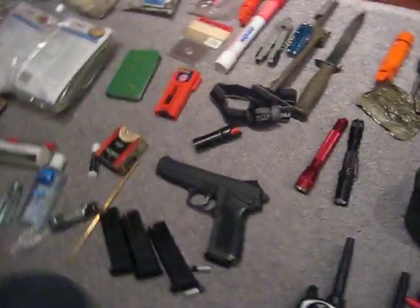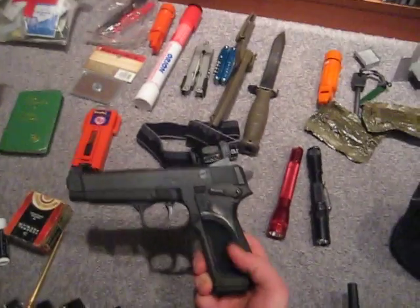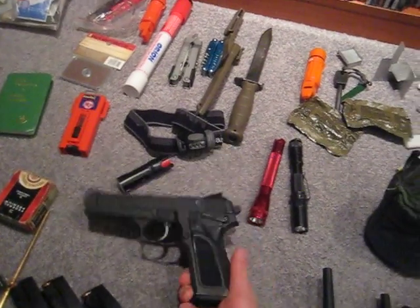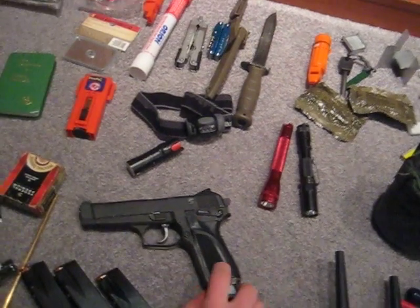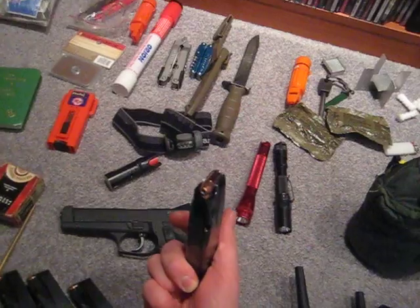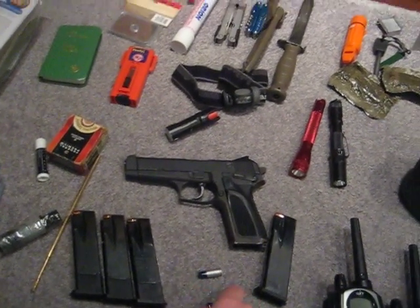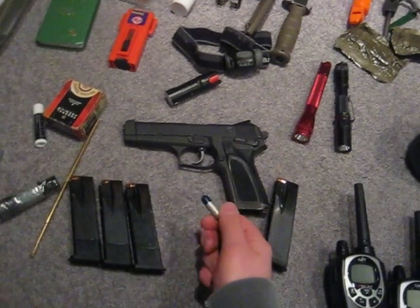So let's get into personal protection. This is the one that's going to make everybody happy. My absolute favorite, Browning BDM 9mm, with brand new as of today, factory original 15 round magazine, loaded with Speer Gold Dots. For me, 3 spare mags minimum. I'd go more, but weight is a factor here.